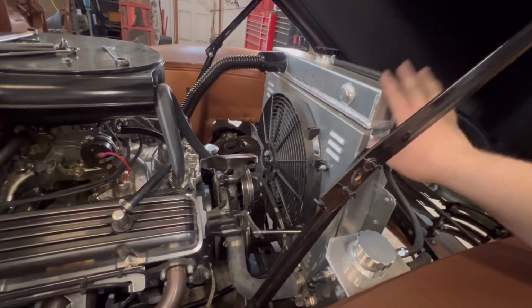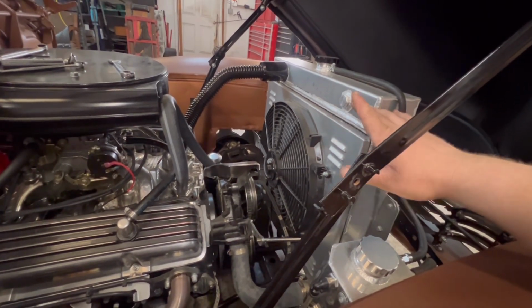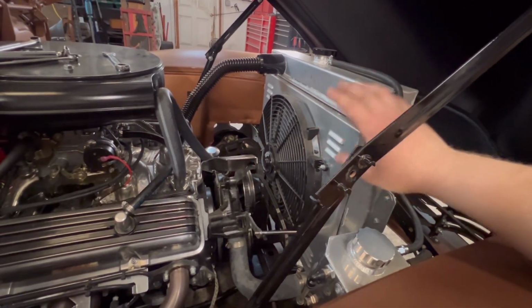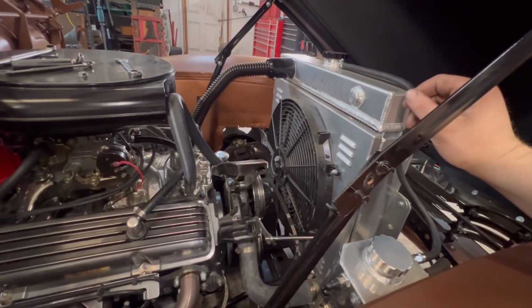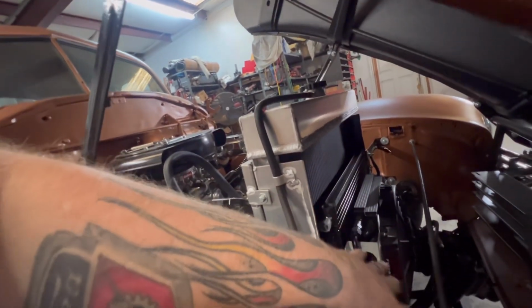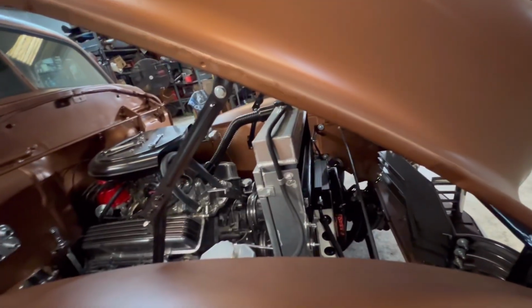There was a radiator in here, but it was not aluminum. It was a factory radiator. It was split, started to leak and all that stuff. So this is the aluminum version of that same radiator that we found that was in the truck. And then I changed the brackets up to help hold it in place. Not only does it have electric fans on it now, it also has the trans cooler on the front, the AC condenser, and all that stuff. That way it would keep it nice and cool. And everything's already built in there.